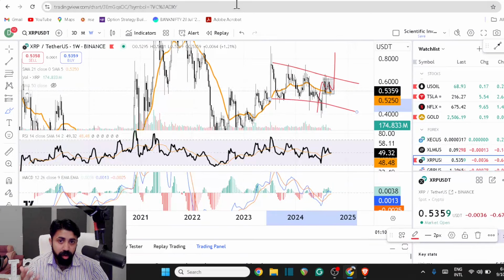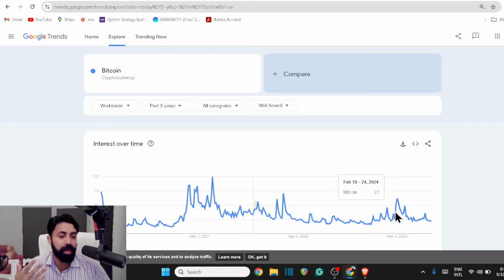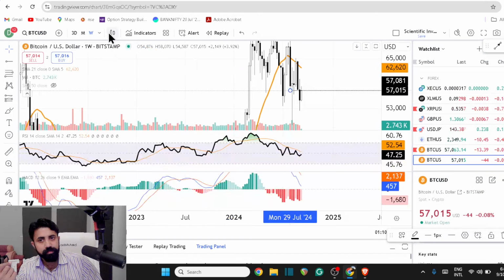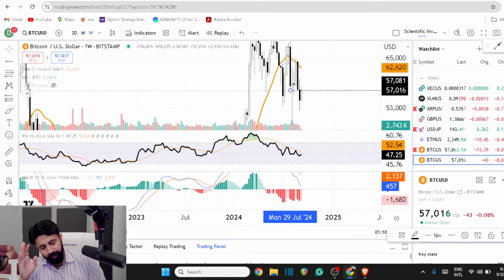Everyone becomes euphoric. You'll see the retail entering like crazy. All of those events will play out. You see how last year it played out. You see how things evolved earlier this year. When the price goes up, the retail comes in. This is exactly where you will have to follow the weekly, the macro.